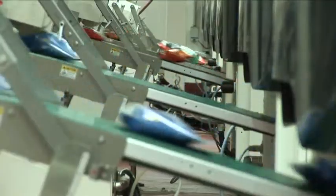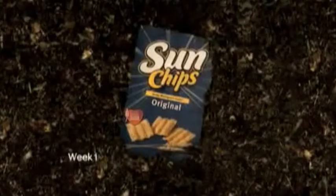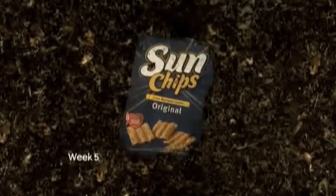This Earth Day in 2010, we released a new 100% compostable Sun Chips bag. The packaging now, over the course of roughly 14 weeks, under the right environmental conditions, will break down into the ground. We're looking at investing in reducing our environmental footprint and thereby making our products more sustainable going forward.